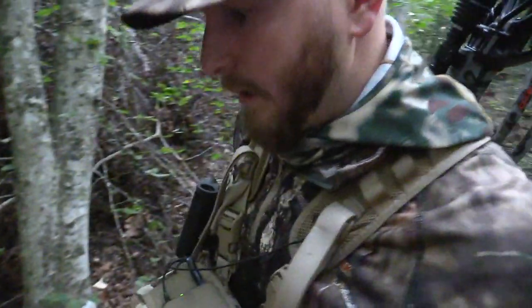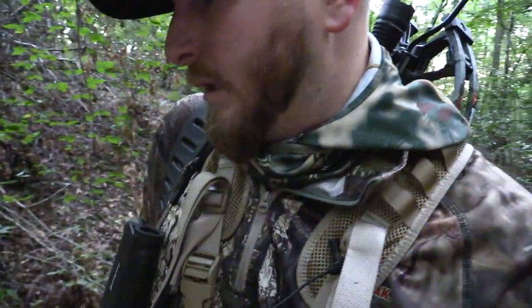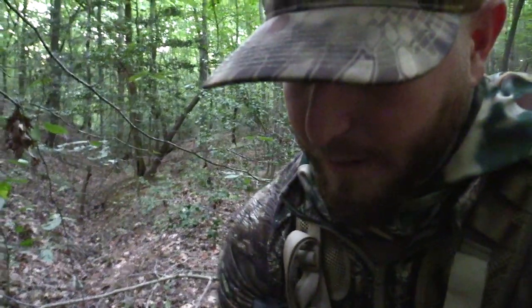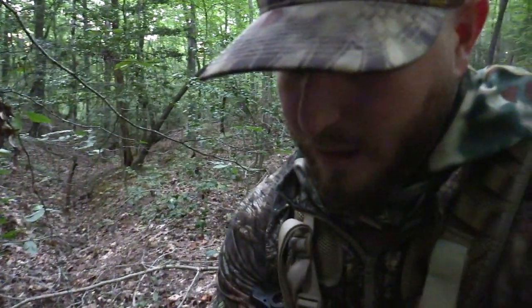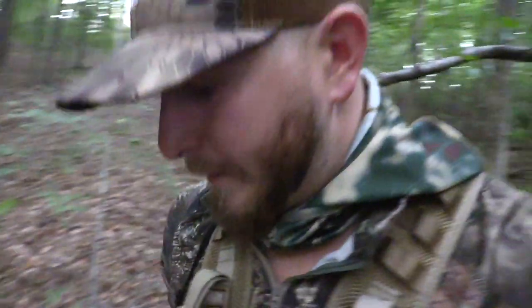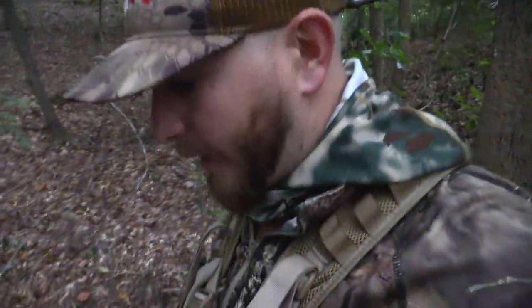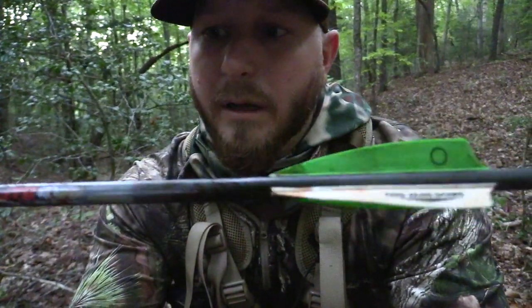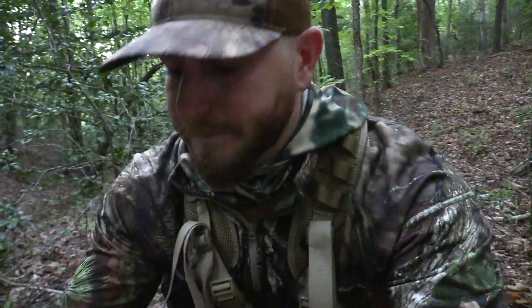Yeah, there's blood on it, but I can't tell what kind of blood. Yeah, I lost a broadhead, but I think I'm able to keep the arrow. Maybe. Yeah, arrow's perfectly fine. That's definitely gut. That is definitely, definitely gut. It's kind of hard for you guys to see, but that's not really bright blood, but everything is coated. Hands are real sticky.